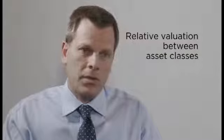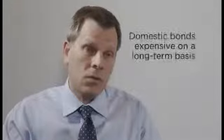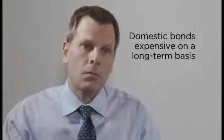The way we look at portfolio construction is to look at the relative valuation between asset classes. So typically that would be to look at what's the implied valuation for equities, bonds, property, and the likes. If you look at current valuations, equities are probably fairly valued. But if you look at nominal bonds, and especially domestic nominal bonds and domestic inflation-linked bonds, they're definitely expensive on a long-term basis. So you would see us being underweight fixed income asset classes, whereas on a relative valuation basis, we like equities, and that includes domestic equities, but especially offshore equities.